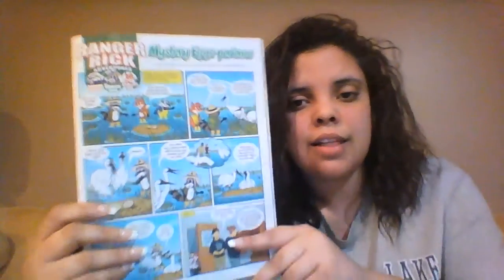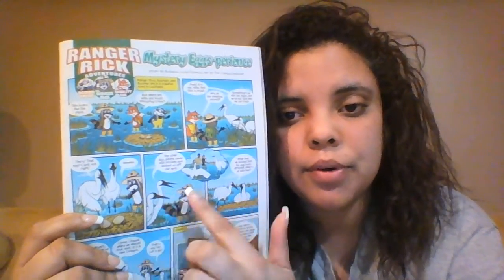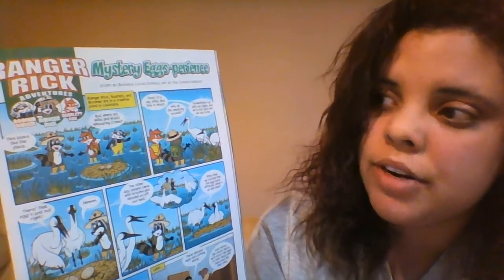All right. Now that everyone has done all their learning, I thought it would be fun to read a special comic from the Ranger Rick magazine. And comics, they look like this. They don't look a lot like stories, but they have little bubbles that show where the people or the animals are talking. So I'm going to hold it like this so I can read, and then I'll show you the picture as we go. So this one is called Ranger Rick in the Mystery Experience.